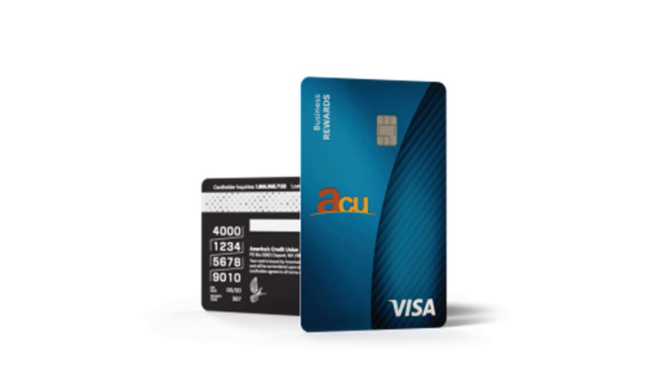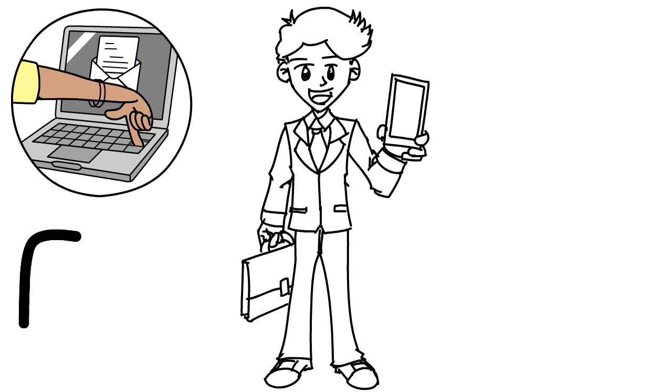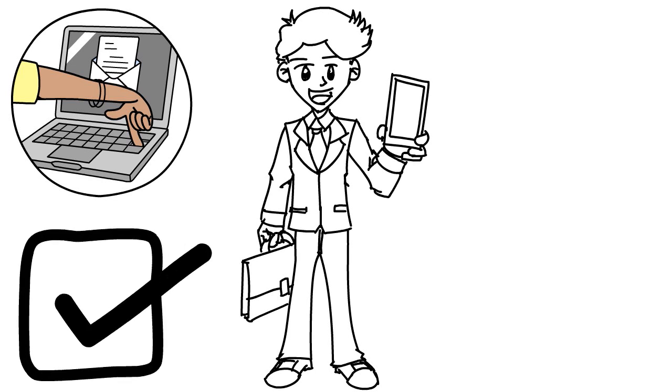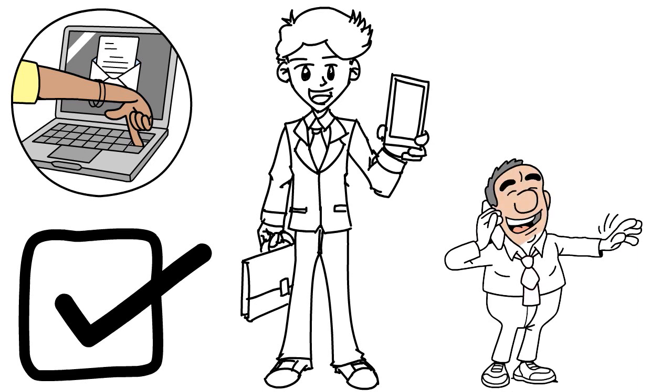There are three ways that ACU will work with you to make sure you pre-qualify for this business credit card. You can receive a solicitation from ACU in the mail. So snail mail, you get a letter from them and they tell you, hey, listen, enter this code. You go online and enter this code and you pre-qualify. You also have the email version. ACU will send you an email, either through your email address or through the mobile app, and basically you pre-qualify for this business credit card. And the third option is you can call. If you call ACU, they will pre-qualify you over the phone. So this is kind of cool.